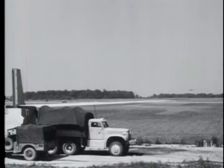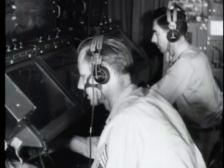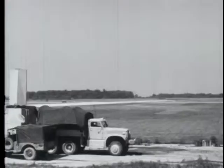Roger, 356, steer 180. This is GCA 360, steer 220. You're coming in nicely, about left 2 degrees. You're 25 feet too low, pull her up a wee bit. All right, you're on the runway and take over.